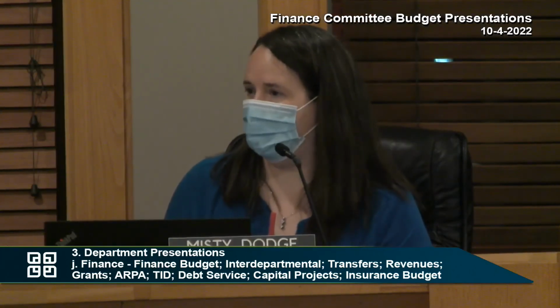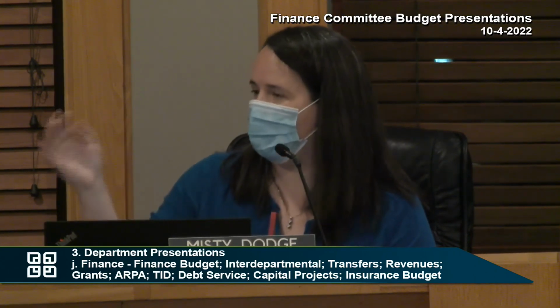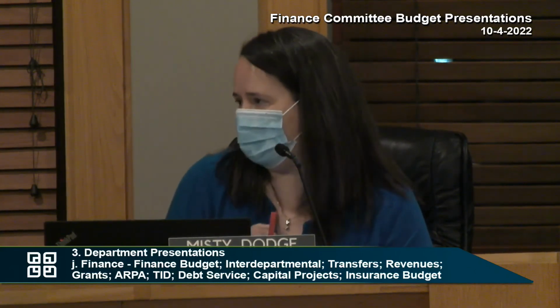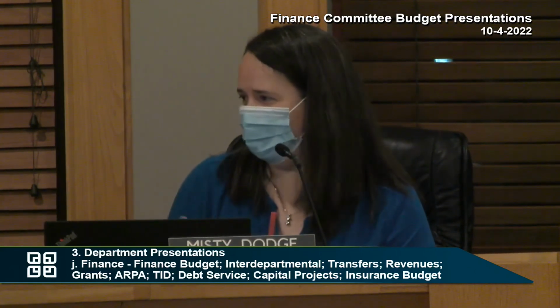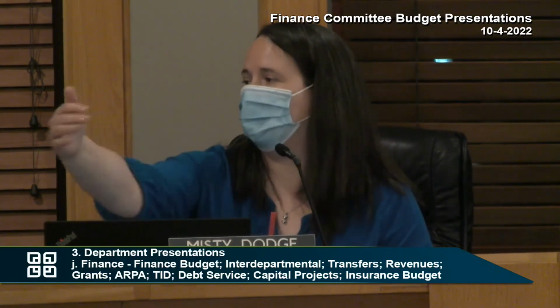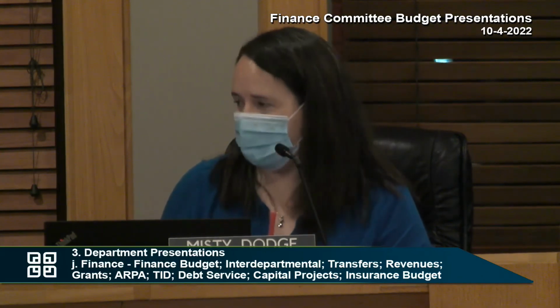I'd like to go back for a moment. When we close a TID, we get two types of relief. One is the extra money that the TID collected, more than it spent. We get our share of that. That is one-time money. We want to make sure we spend it on one-time things. The levy limit adjustment that we get is an ongoing base-building adjustment. So that's why we can use that on things like staffing and ongoing costs.